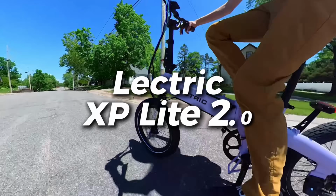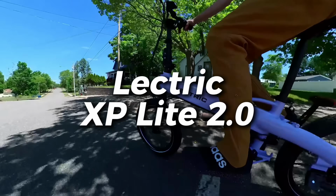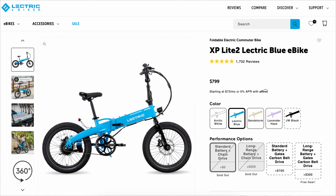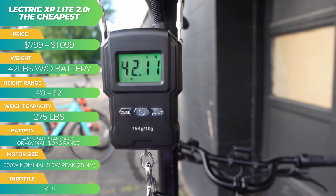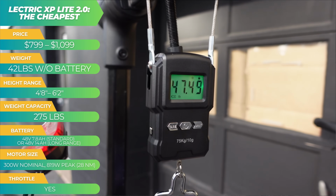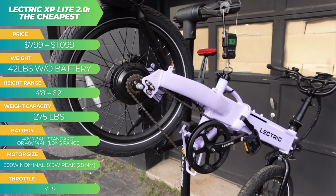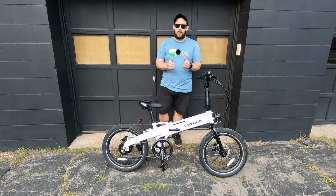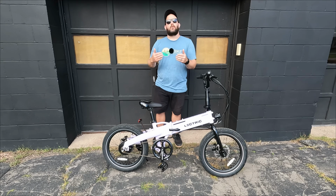Next up on our list, we have an electric bike that no one is going to be surprised to see on here, as light is in the name. This is the Lectric XP Lite 2.0. This bike tipped our scales at a mere 42 pounds without the battery, and went up to 47 pounds with the battery. Now, this is the small battery option, meaning it is the 7 amp hour battery version, but there's also a long range version option, which has a 14 amp hour battery. Of course, the weight is going to increase with that, as well as the cost.